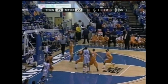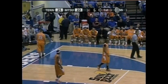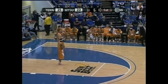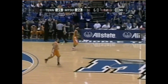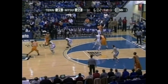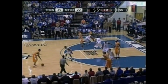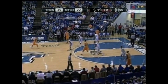Johnson, a pull-up from 12. Oh! Hard off the back iron, no good. Foul against Middle Tennessee. And Pearl will trigger the inbounds pass for the Volunteers. Foul was on Darren Avery. That is his first, and will be the team's 6th. Middle going to go back to the man-to-man here. Not a whole lot of offense in the game right now on paper for Tennessee. 6 minutes to go in the half. 15 to shoot, setting up to play now.